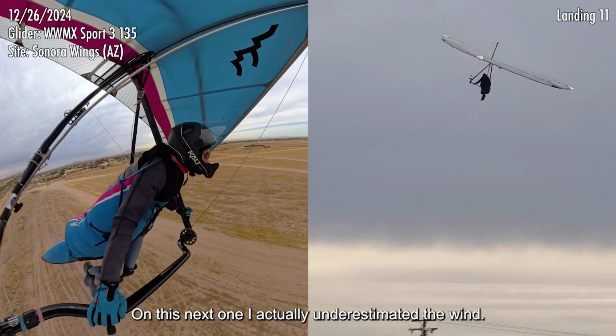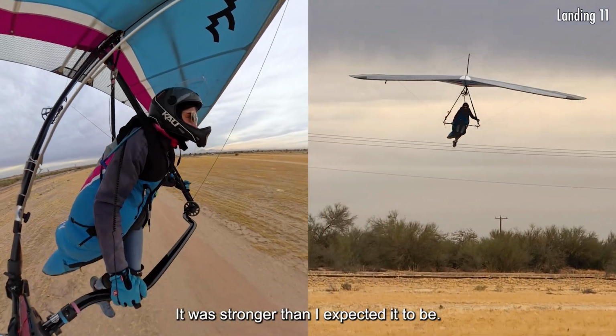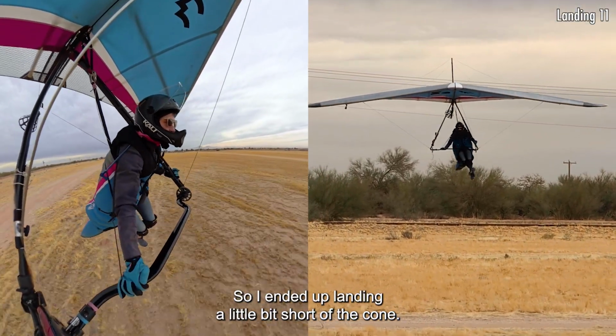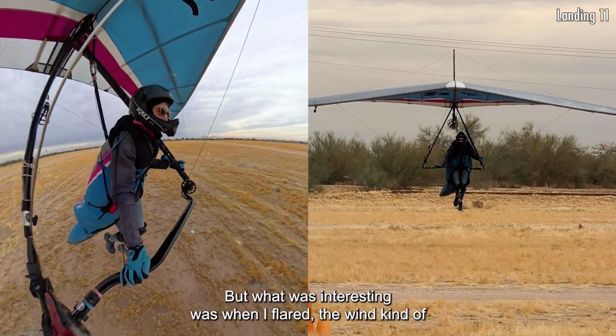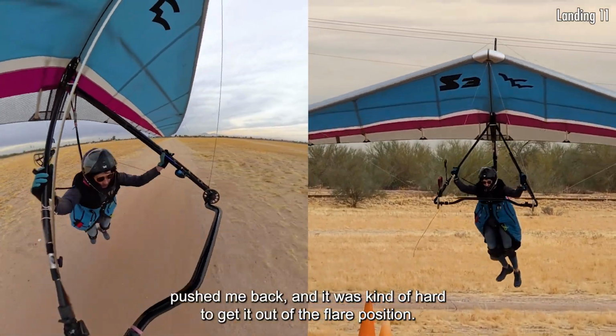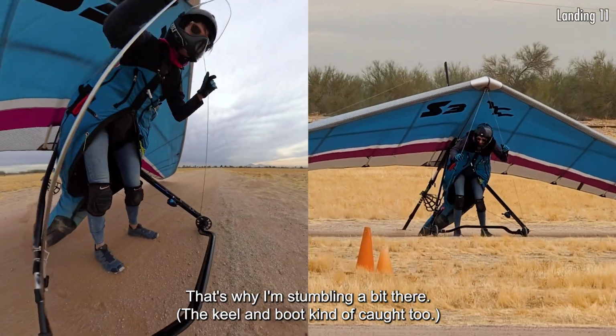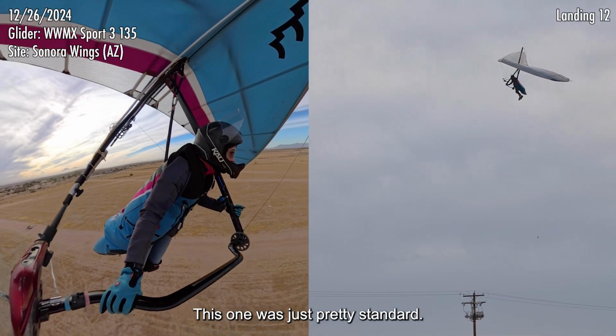So on this one, I actually underestimated the wind. It was stronger than I expected it to be. So I ended up landing a little bit short of the cone, but what was interesting was when I flared, the wind kind of pushed me back, and it was kind of hard to get it out of the flare position. That's why I'm stumbling a bit there. This one was just pretty standard, nice flare.